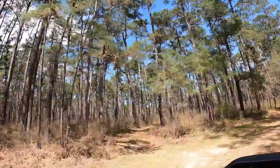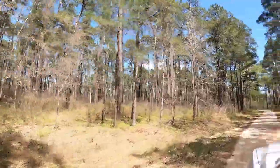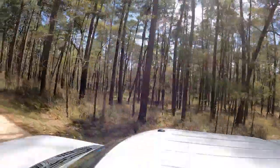So those loggers are not actually clear cutting. From what it looks like to me, they're selectively removing some of the loblolly pine and doing it as non-invasive as possible, I guess. I don't know much about logging in the National Forest. Anyway, we'll keep driving. I had no idea about the Sam Houston National Forest. I didn't know we had this kind of public land.